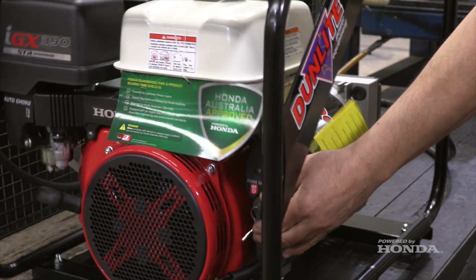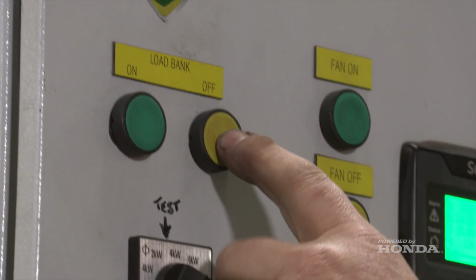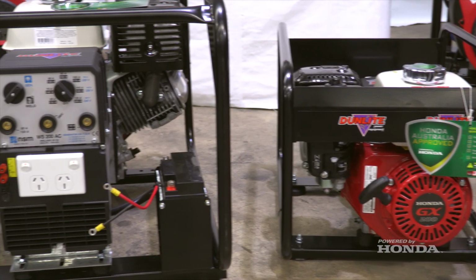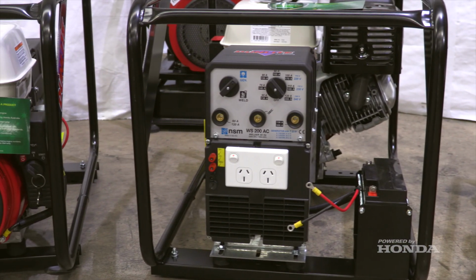We know that by selling a genuine Honda product from Honda Australia, we have the backup and dealer support of over 500 dealers Australia-wide. Honda engines are backed by Honda Australia's 3-year warranty. They're top quality units, unparalleled to any other. They're reliable, especially in case of emergencies.